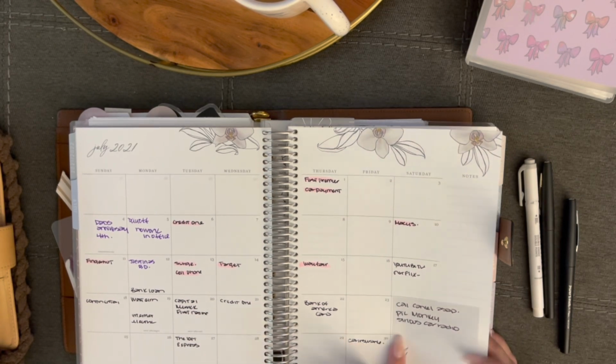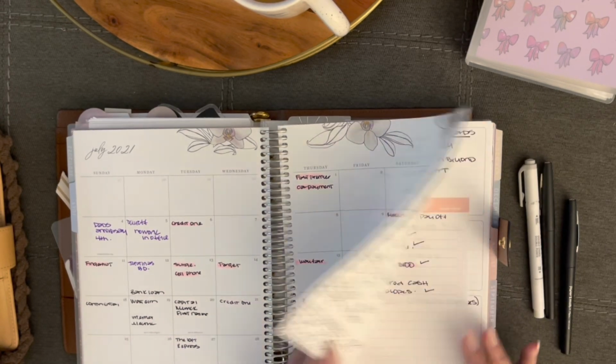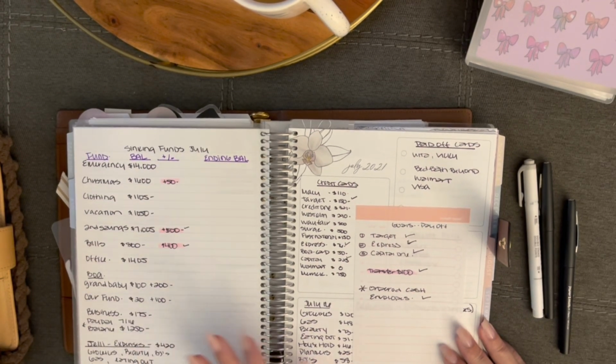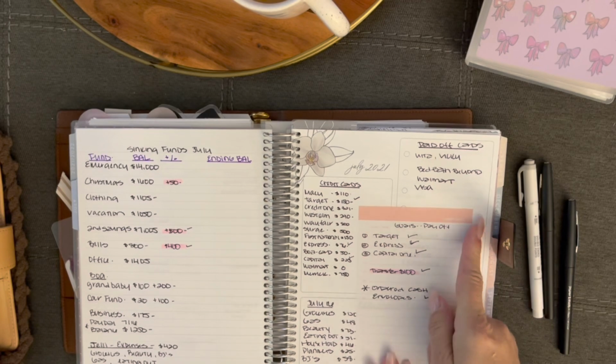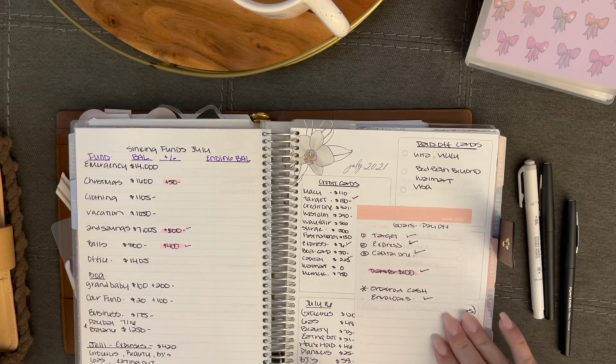It's not pretty. I write little notes. I write stuff that I need to pay. I write my sinking funds here. I write credit cards, goals. These are expenses that I have on the Jelly card.